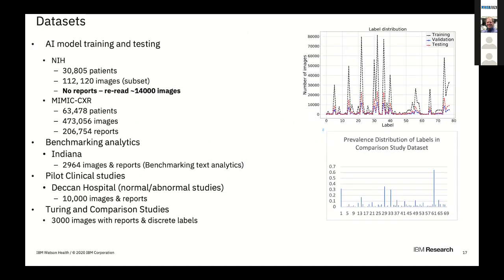The next was the MIMIC-CXR dataset that is now public, but at that time when we started, we were part of a consortium, and we got access to about 500,000 images from them, and the Indiana collection as we see. And we also kept aside two sets of data for experimentation purposes that did not have an overlap with the training sets for the machines.